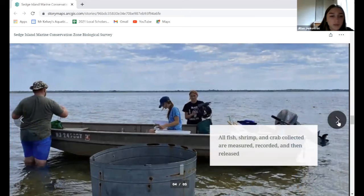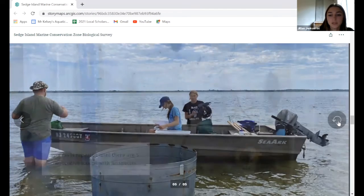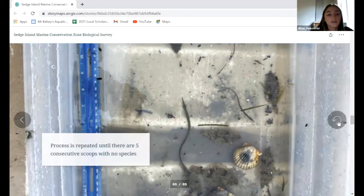So as species were collected, each individual size was measured, recorded, and then released back into the habitat. And this process was repeated with each scoop until there were 5 consecutive scoops without any collected species. And this allowed us to make sure that we had an accurate representation of what species were in that habitat.